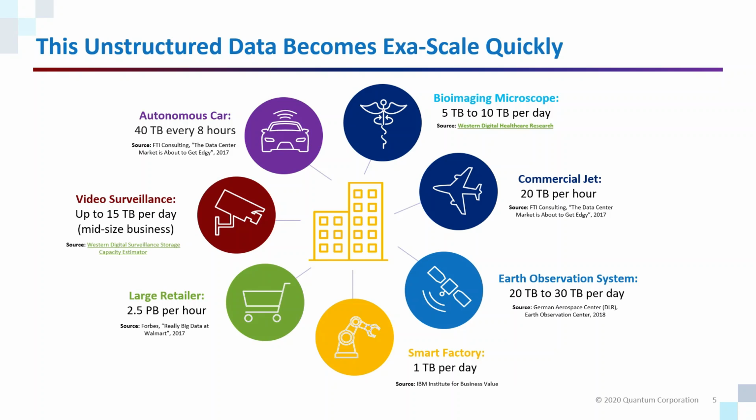So the first consideration or characteristic is just how quickly this data is growing and how quickly these data sets can get into the exabyte scale. That alone is one of the considerations of why companies are looking at different storage architectures.